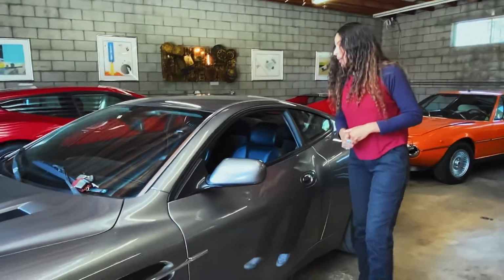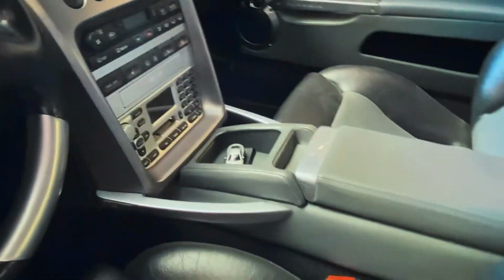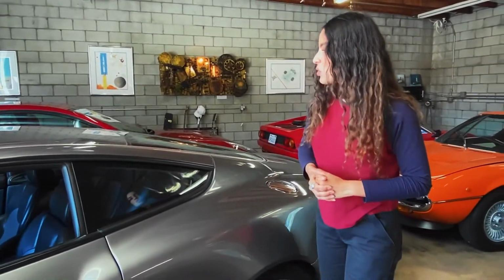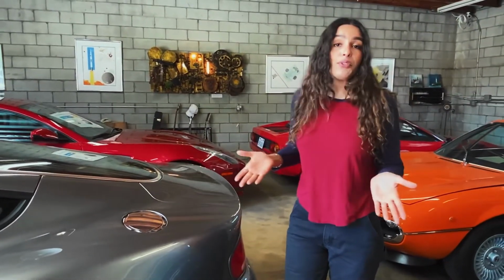Moving forward, looking at the interior, you'll notice that it is an automatic. This is a 6-speed auto, and if that doesn't float your boat, Aston Martin will gladly take your car back for an extra $40,000, and you can get it swapped at the factory for a manual transmission, which is a smart move, dollars-wise. They definitely will add value to your car if you decide to do that.